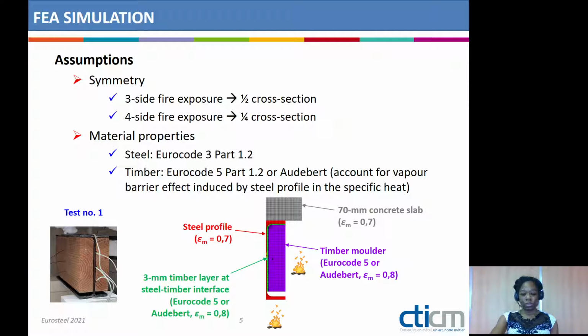The material properties were taken in accordance with Eurocodes, namely Eurocode 3 part 1.2 for steel and Eurocode 5 part 1.2 for timber. However, regarding the specific material that is timber, we also accounted for a proposal by Audebert in his PhD thesis more than a decade ago, which considers the vapor barrier effect induced by the steel profile in the specific heat of the timber.